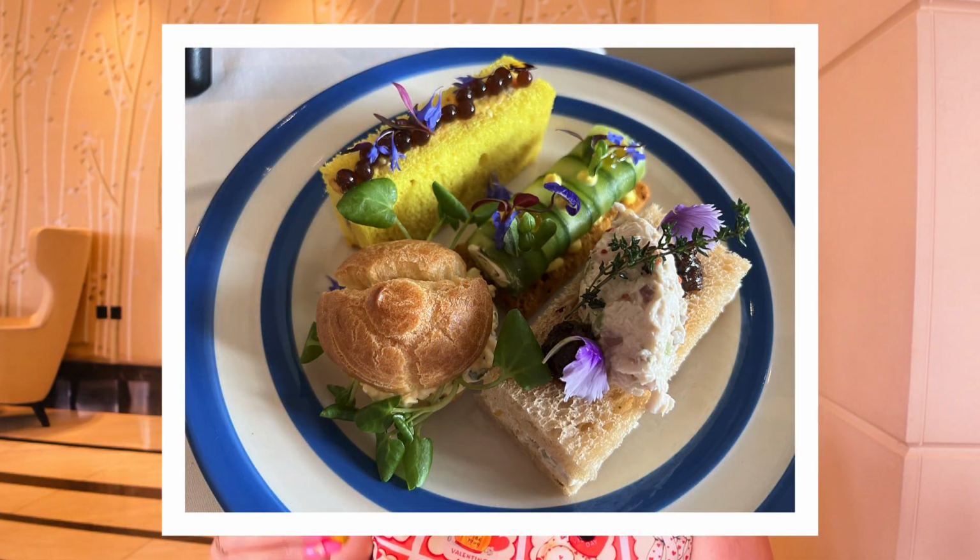Absolutely delightful. And I do love the balsamic pearls. I think that really elevates it. Their plating here at the Intercontinental is amazing. It's absolutely beautiful. Lots of edible flowers.